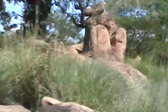Oh, there he is. It looks like we can catch a glimpse of an ostrich over there. Why don't we try to pull around the bend and see if we can get a little closer? There's a lioness up there. In the meantime, if you look up to the left-hand side, it looks like a lioness is perched on top of that rock.